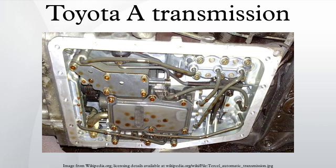A860E 6-speed automatic transmission. Applications: Dyna cargo, Japan domestic, Hino Dutro. A9XX, FR transmission. A960E 6-speed automatic transmission. Applications: 2006 GS300, 2007 IS250, 2012 to present Toyota 86, Scion FRS, Subaru BRZ.